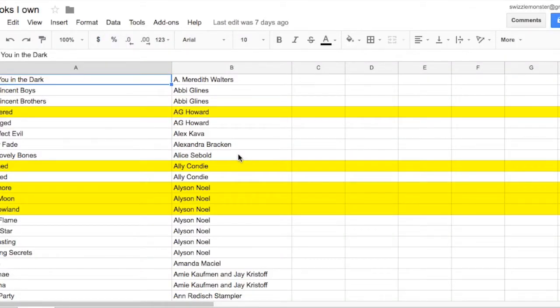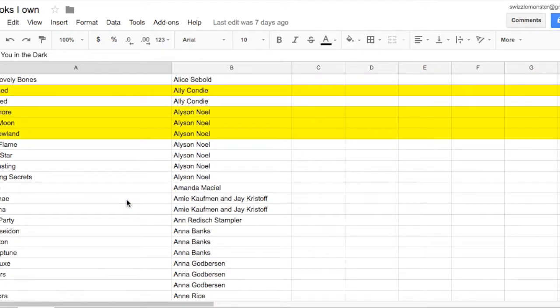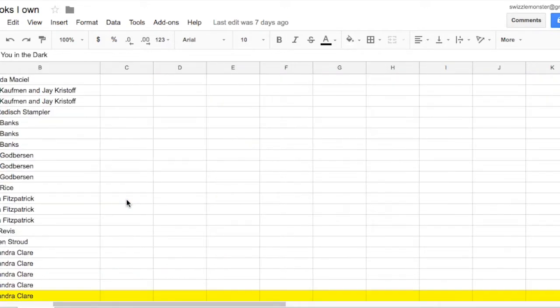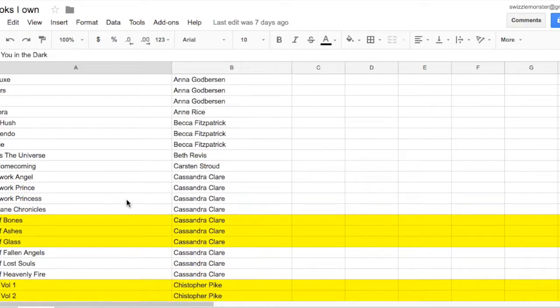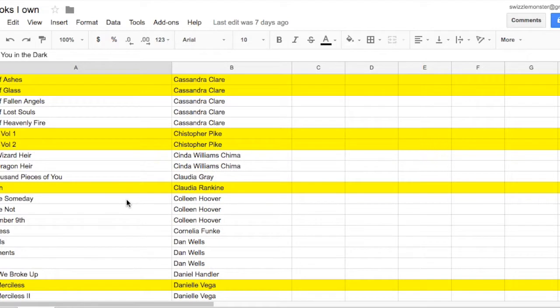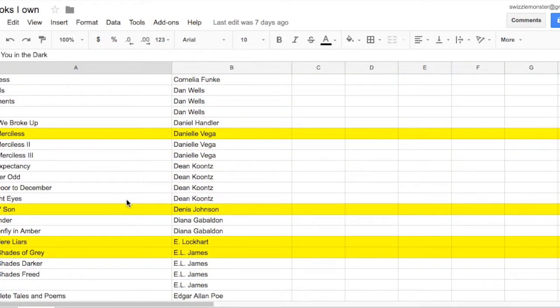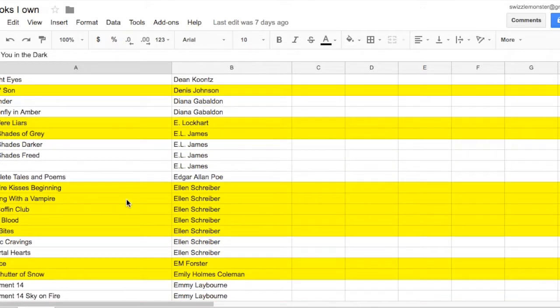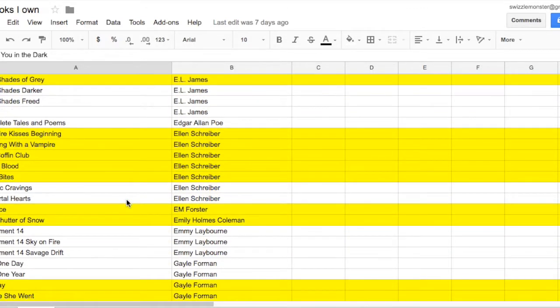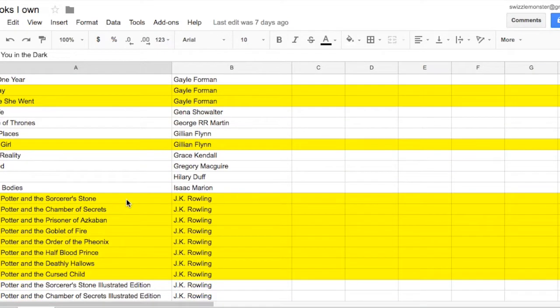So I went ahead in Google Sheets and created a spreadsheet of all the books that I own. All I did was type them up, and then I sorted them by the author's last name, or well, the author's first name, I guess, because I forgot to type last name first. But it's alphabetized by author, so everything's kind of easy to find, and if I want to search something, you can just type it up in the top bar, and it'll bring you to that spot.